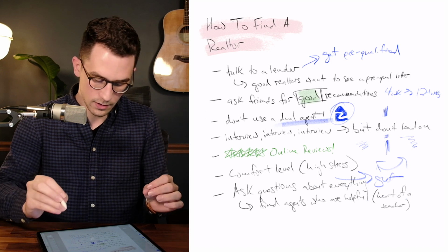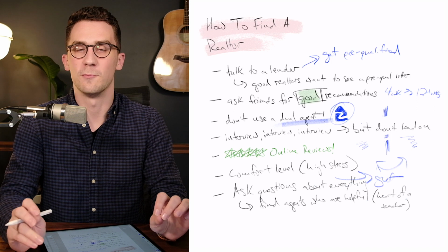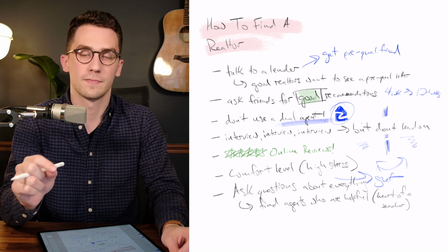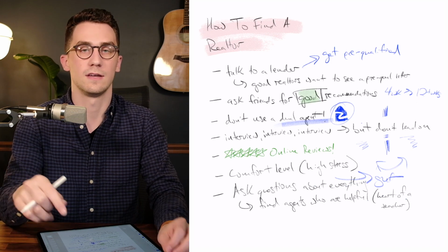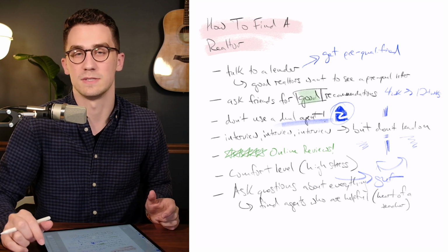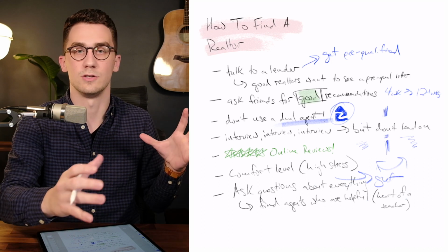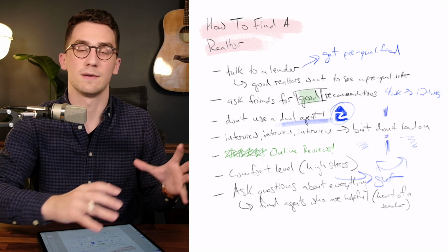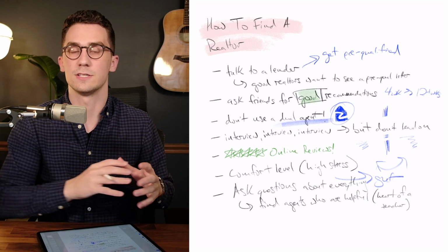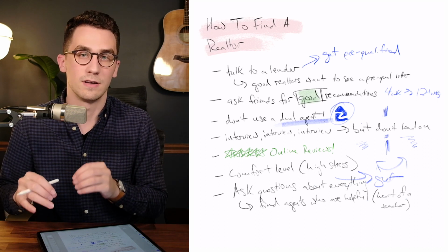Also, a good little secret to find which agents are going to work well with you is to ask questions. There are no bad questions in real estate. You're only going to buy and sell a few times in your life, where agents have probably done as many homes as you will buy and sell in your lifetime over the past month. So ask questions. You want to find an agent who has the heart of a teacher.